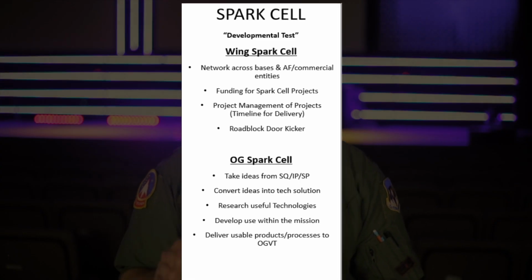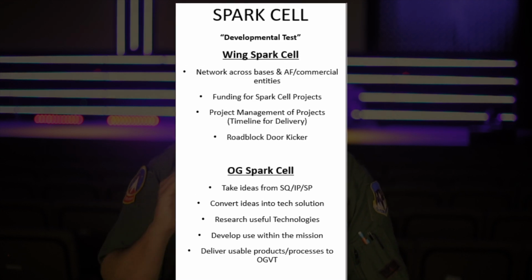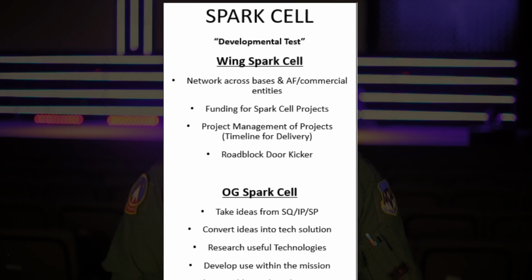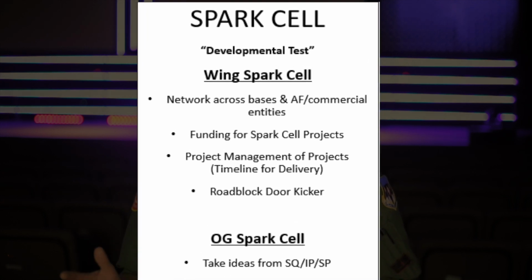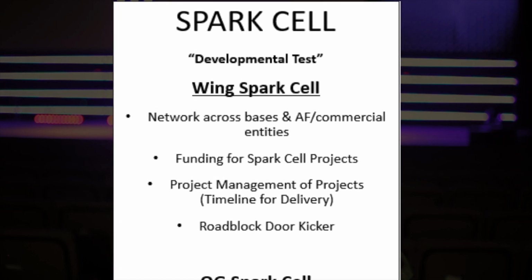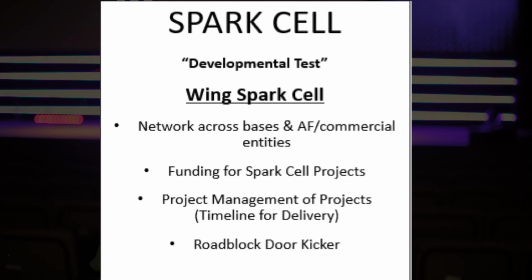The Wing Spark Cell has a slightly different role. The Wing Spark Cell focuses on the networking across multiple UPT bases and the commercial industry, creating important relationships which help to identify cutting-edge technologies which could best be utilized in working on these Spark Cell projects. They also organize appropriate funding for the projects and manage the timeline expectation of when projects will be complete and delivered. That is also at the core of the Spark Cell.